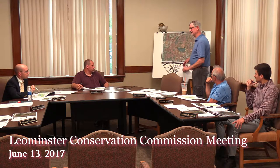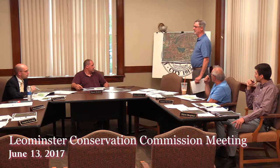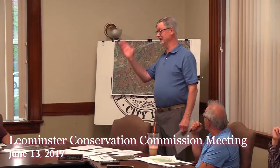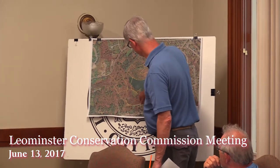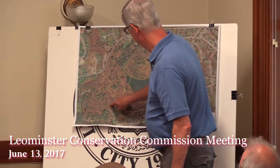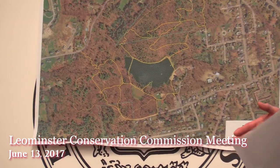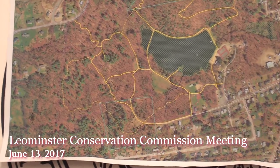Some of these other trails are wider. For instance, the trail that goes up to the top of Gardner Hill, although that's a natural surface trail, it was designed to be wide enough so you could walk side by side with a friend and have a conversation and get to the top of the hill. Whereas this trail, going from here all the way here, is simply going to be, as I say, 12 to 18 inches wide, maximum natural surface, dirt trail.